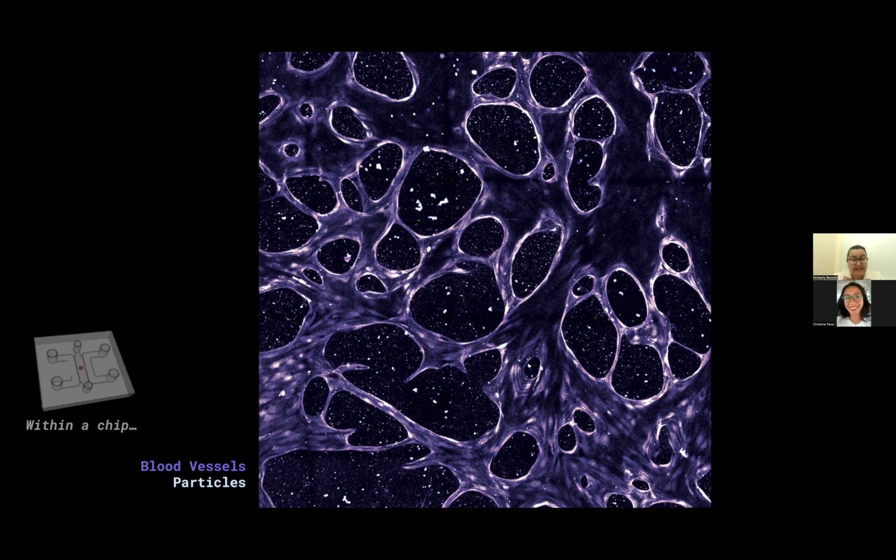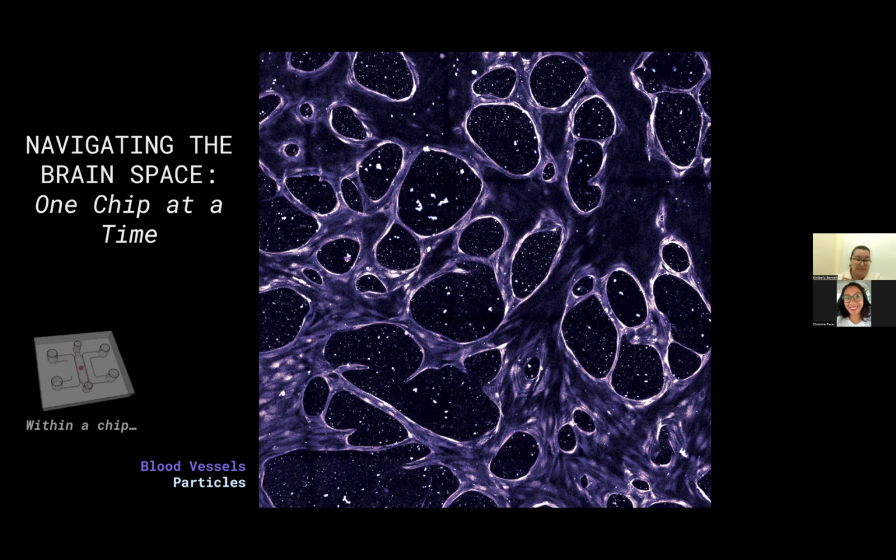And so to me, also, I think looking at these speckles in this dark circle is almost reminiscent of outer space in itself and the hope and wonder of what this technology could mean for drug development and designing a system that can actually navigate the brain space one chip at a time.